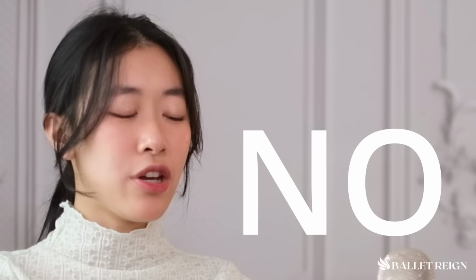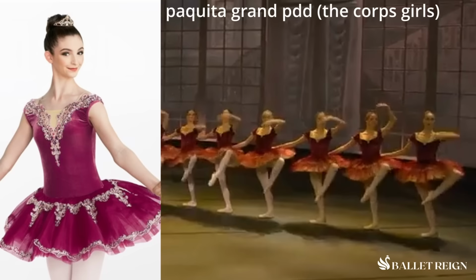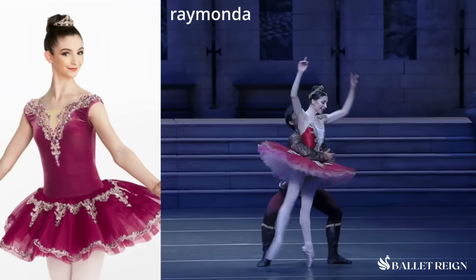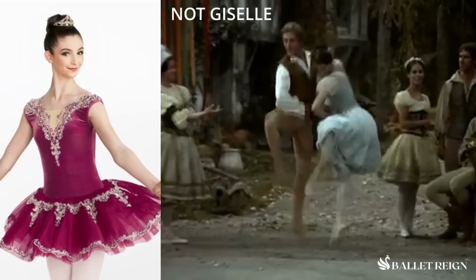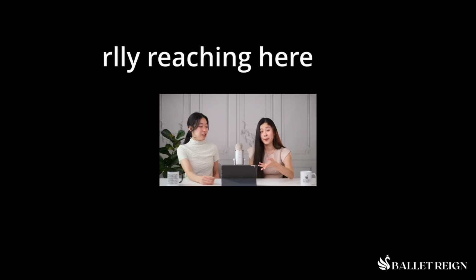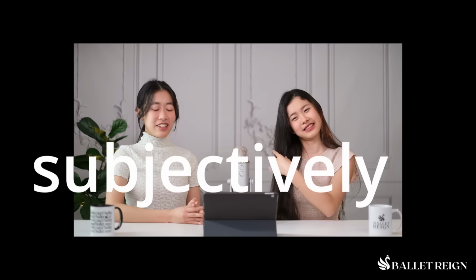Giselle Valls. No, it's not. This is giving more Paquita, the wedding act. Yeah, or maybe even Raymonda. It could do Raymonda as well. Gamzatti? Yeah, Gamzatti would do this better. It could do Gamzatti. It's not Giselle though, I'm sorry. Especially not the valse. Maybe Bathilde? Maybe? But then you would have to make the skirt much longer. Yeah, but Bathilde wears a full dress. A full dress. Subjectively, no.